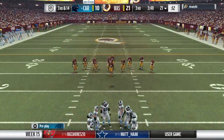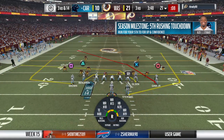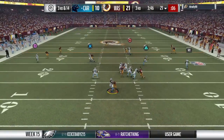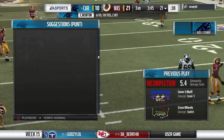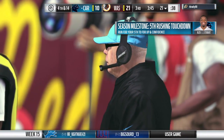And the dreaded third and long here for the offense. Third and long, it's Newton. A hit as he throws there, incomplete. He was trying to get it that time to 10 again. And fourth down coming up.